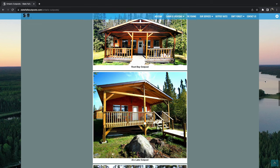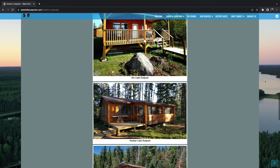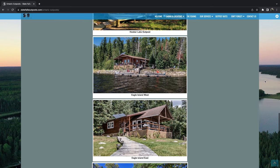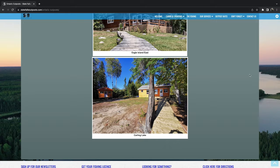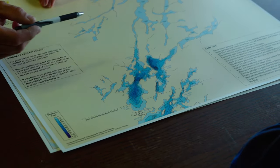And Arc Lake and Carling Lake we added in 2019. Arc Lake we built in 2019, and Carling we built in 2020. Arc Lake holds 8 people and Carling holds 6. And then we have Hooker, which is also part of this system, and it holds 12 people. So our lakes are, obviously because they're fly-in lakes, super, super little pressure.